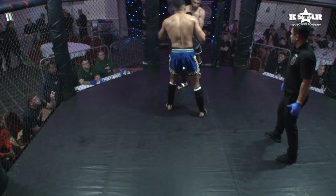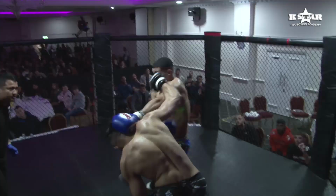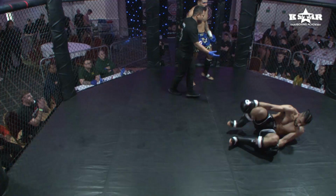Nice kick by Singh. Singh unloaded. Anderson throwing back. Nice kick by Anderson. Anderson with the catch.